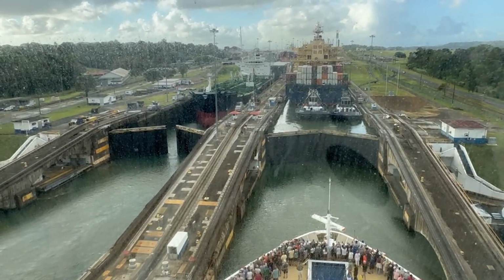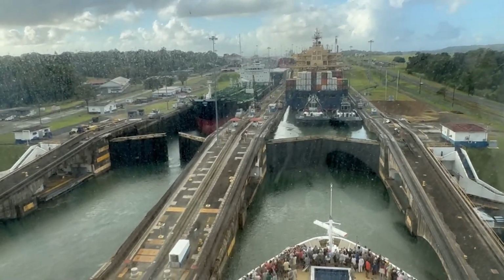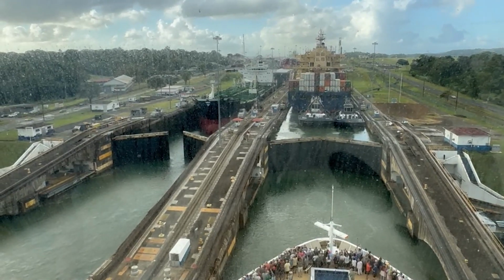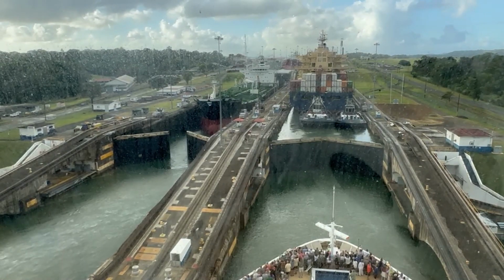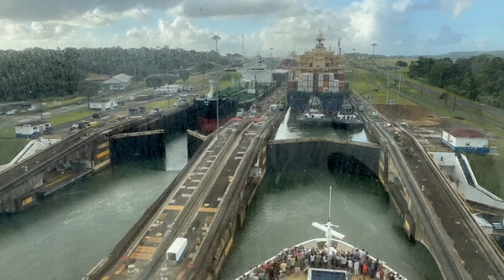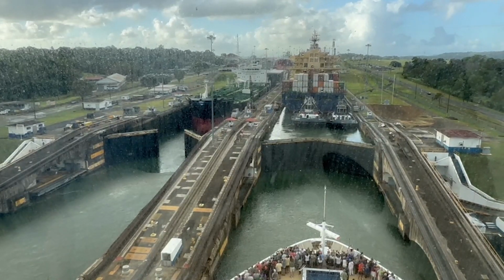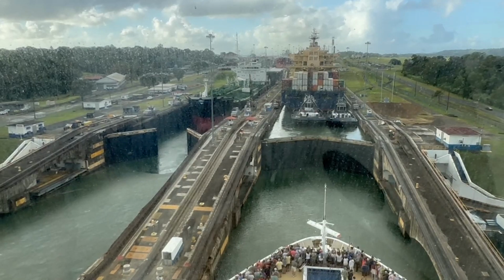The same gates from 1914. 109 years old, same as the Panama Canal. Swinging gates, operated by a small 25 horsepower motor on each side. The same gates from 1914.